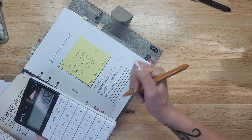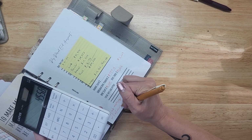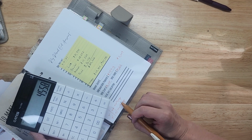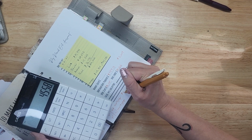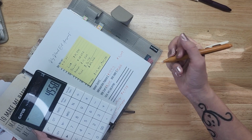This is for the year. And with mortgage, I'm just gonna hand scratch this. My hands are really hurting, so I'm just gonna whip it up. So for the year without the mortgage, we have paid off $4,558 in debt.